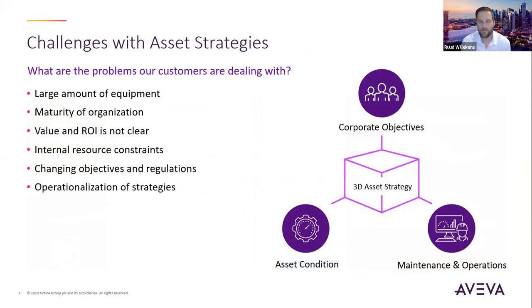Now, what are the challenges that our customers are facing? Well, first take one step back. If we look at successful companies who optimize their asset strategy, what elements go into it? I already touched on it. Your corporate objectives are a very important driver of your asset strategy. If your management cuts budgets or increases production demand or builds a new plant or acquires another company, that has an effect on your asset strategy. So they are able to work with those objectives and show the impact.